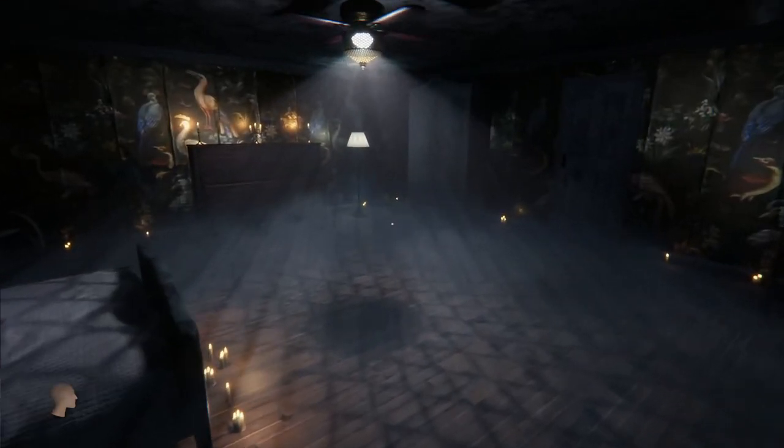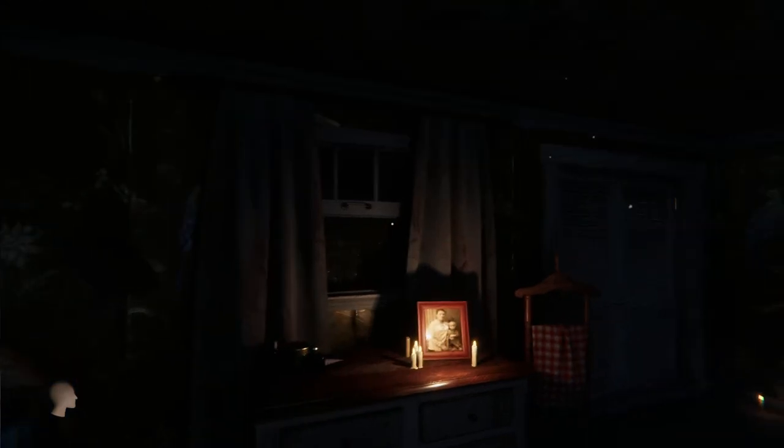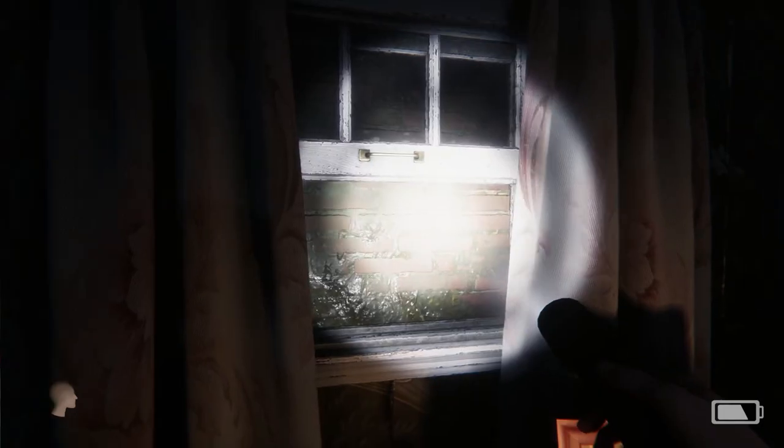Oh, there's a closet. Oh, no. Wait, do I? I have no reflection, I think. Yeah, there is no reflection. Oh, no. We gotta be missing something. Oh, wait. Oh, close the window. What the, it's a brick wall.